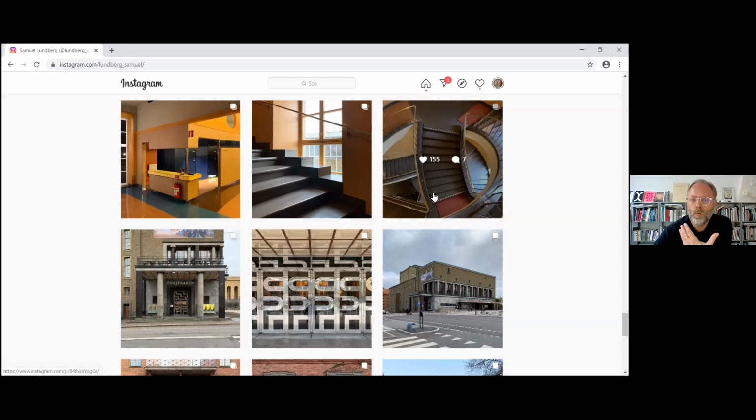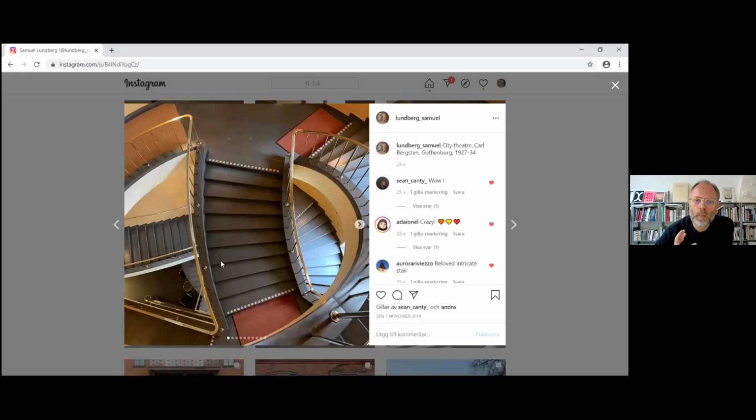But of course, there is something inherently complicated in sharing knowledge and experiences of buildings that are very rich when you only have perhaps one image that you can choose. So in this sense, instead, there are a lot of images of each part, and I think you will make your own sort of composite reading of it.